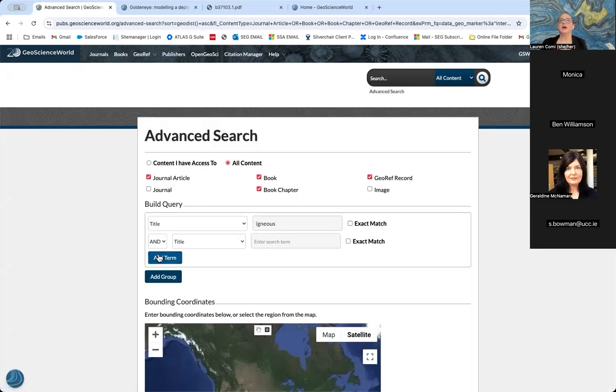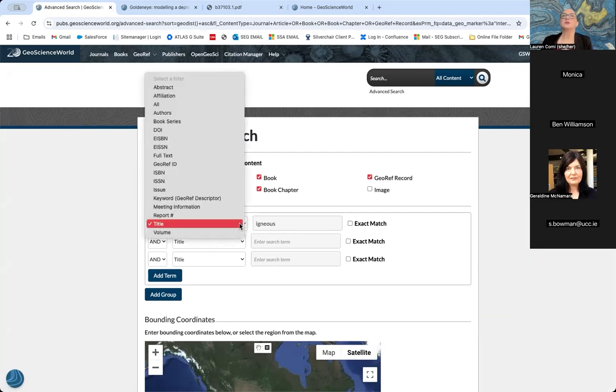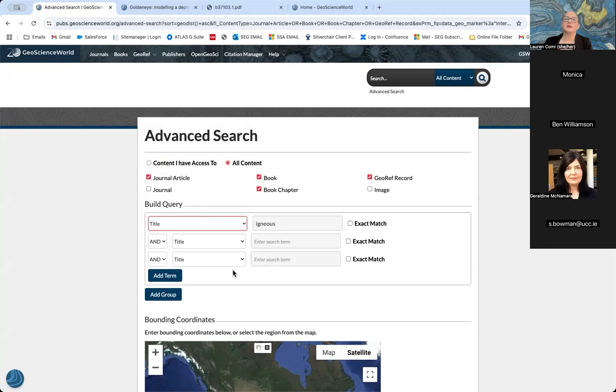You can also add many, many terms here and change what the term is. So it's going to default to title, but you will also be able to select any of these filters all the way down through the GRF key, GRF descriptors, keywords, the book series, the volume, the affiliation, which is a great one if you're looking for affiliated authors. You can do all of that here and execute any form of that search.